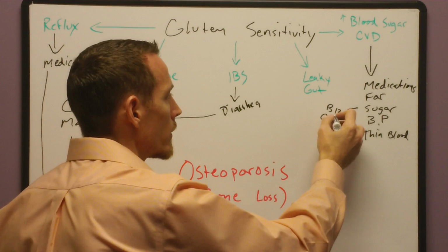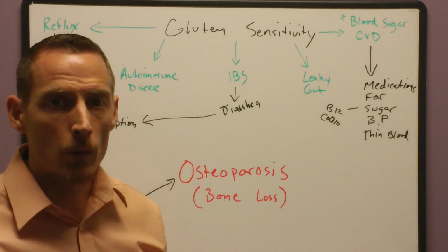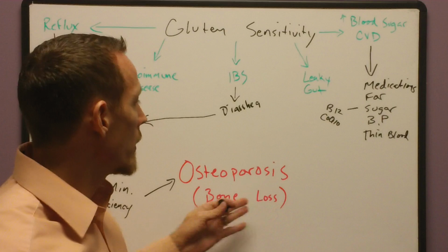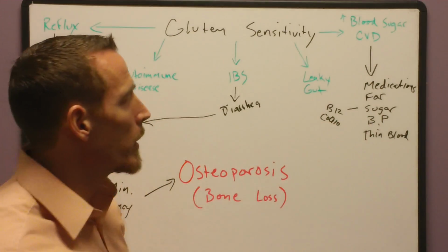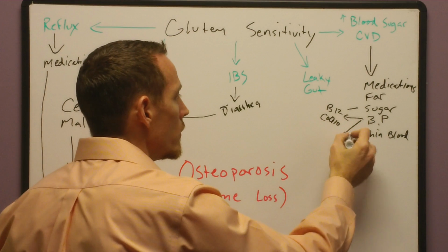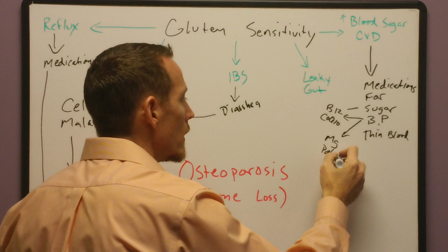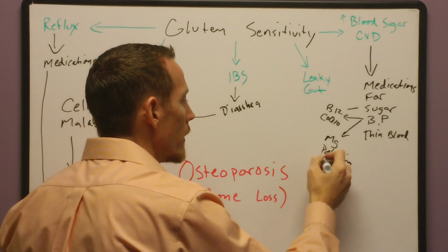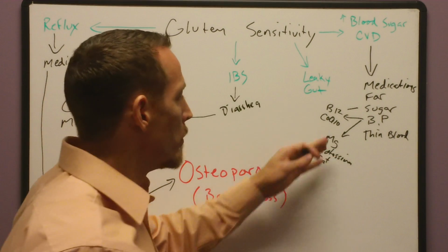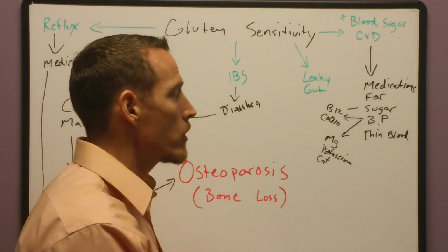They can also cause CoQ10 deficiency, both very critical and important nutrients for the regulation of bone growth. Blood pressure medications can also cause these deficiencies, but also can lead to magnesium deficiency, potassium deficiency, as well as calcium deficiency. So all three are important minerals for mineralization of bone.